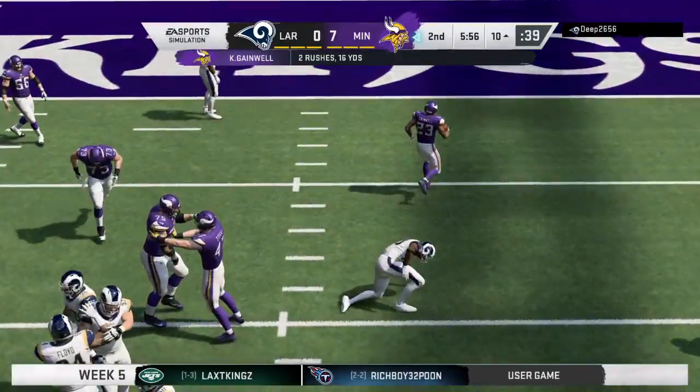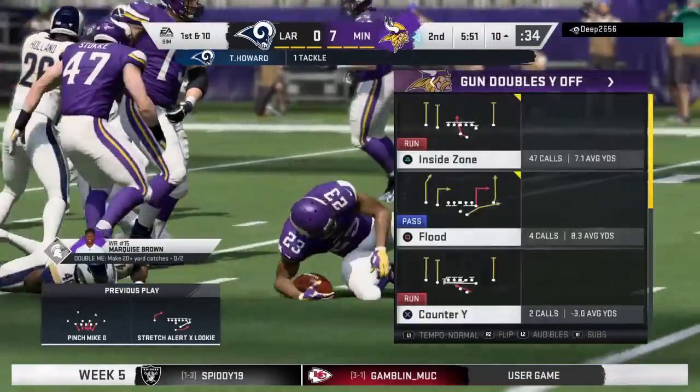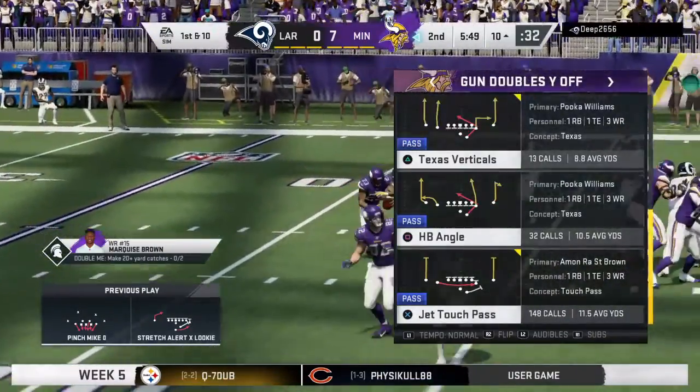Now a handoff looking right. And he's able to pick up the first down before he's tackled right at the 10. Give him 3 yards and a fresh set of downs.